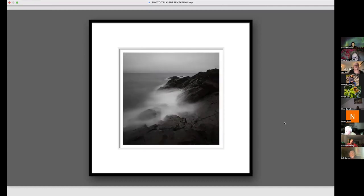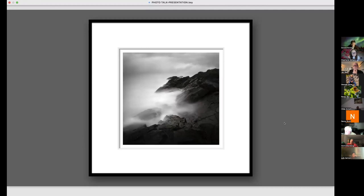So before, and after, creating much more of a mood. This is a straightforward photo. To me, there's just so much more mood happening here.